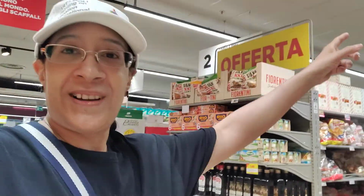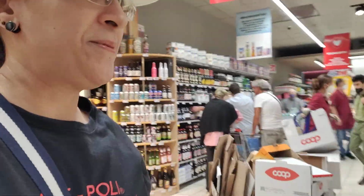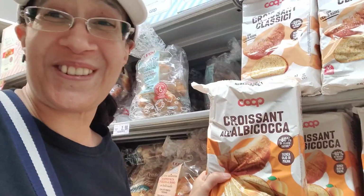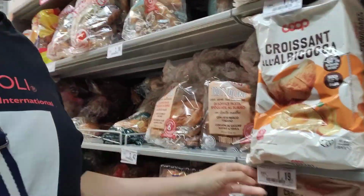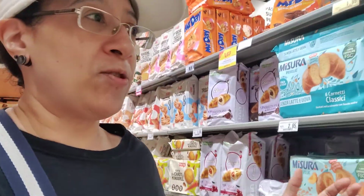Okay, so this aisle would be your typical aisle for your cereals and the things that you would prepare. And also my favorite snacks. I totally love these. I don't know why I'm so addicted to these, but they're so good, and they're only €1.19. They taste just like fresh pastries that you would have if you were going to a bakery. And you get so many of them. I've never seen that in the States at that price. So it's great to have.